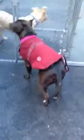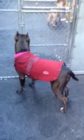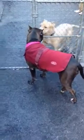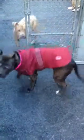You see the tail is low, not very low, but low when she's meeting a male over there. And she would like to make friends, maybe. No, they don't want really to make friends. He's quite a catch, he's a beautiful boy. Yeah, not as beautiful as you.